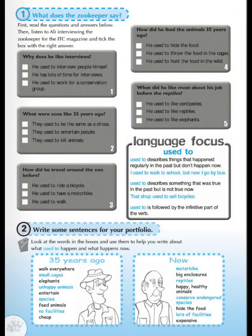So, how long have you been a zookeeper then? My goodness, I think it must be 35 years now. Yes, I was 25 when I started, and now I'm 60 and still in the same job. That's a long time. What changes have you seen over the 35 years? Oh, so many changes. I don't know where to start. Well, let me see.